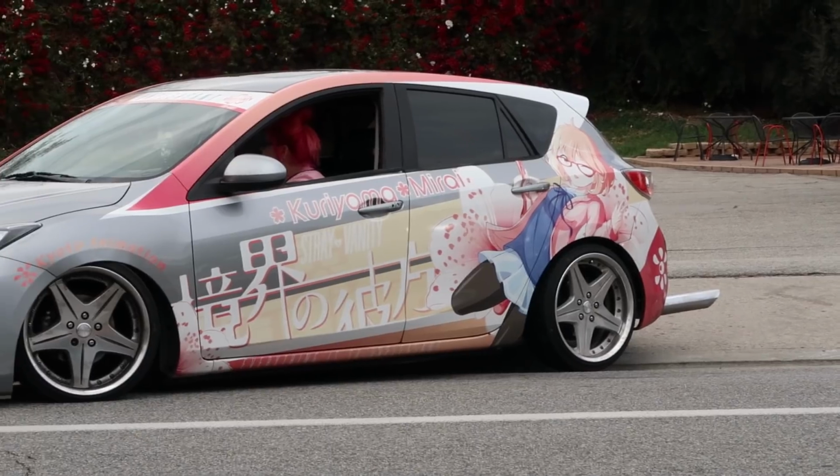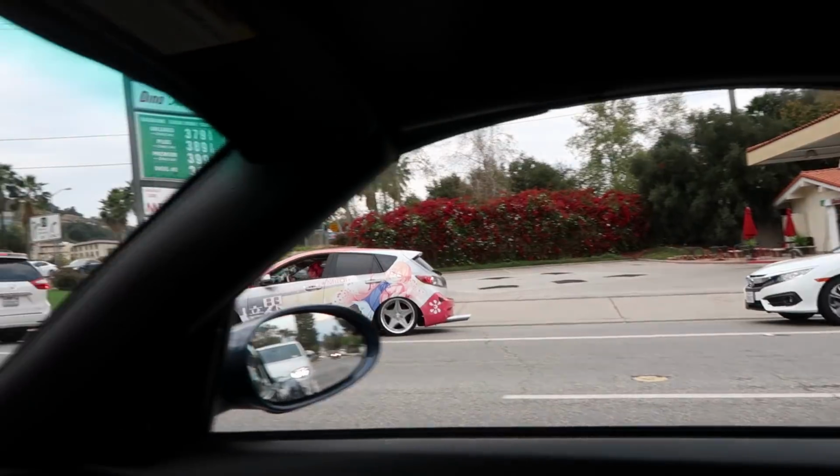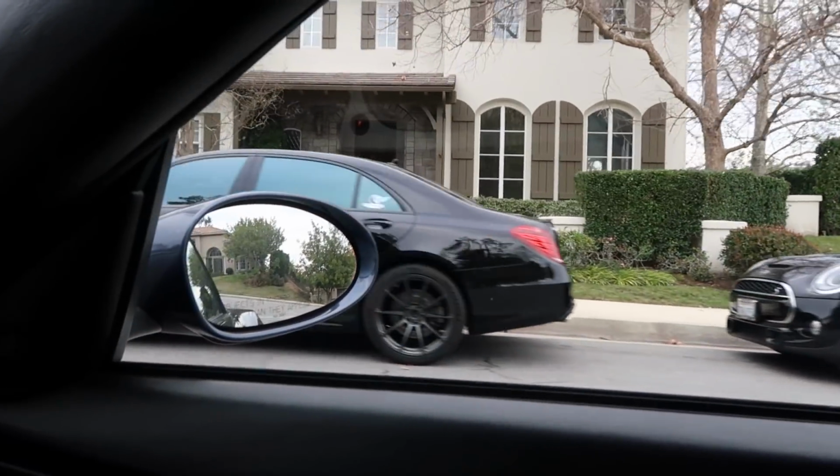Oh my God, that exhaust tip. That is awesome. Honestly, good for you. That's awesome. That might be more extreme than the Ricer exhaust I put on my Lambo as a joke. I've never seen anything like that. Home sweet home. Hello, Ariana.